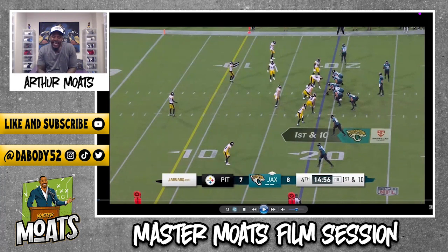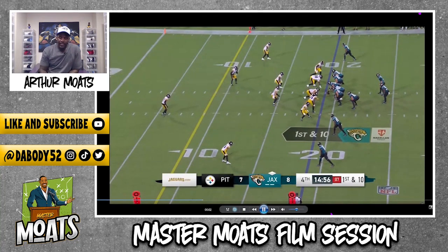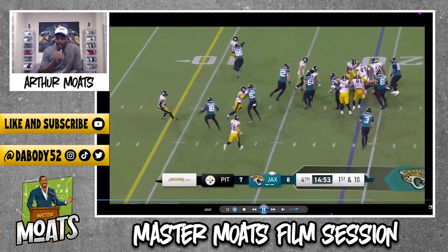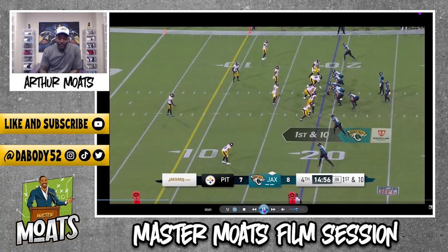Mark really flashed a lot this game, man. So here it is in full speed, this particular play. After that, we're going to break this down as well, man. But I'm just loving what I'm seeing from this dude. He really put together a pretty productive game, man. Across the board, did some really positive things.